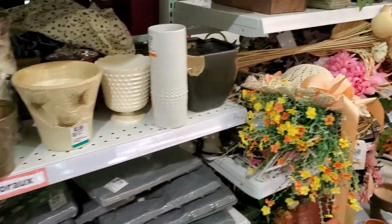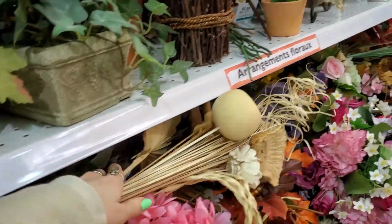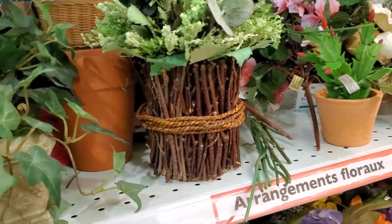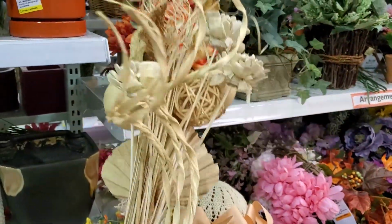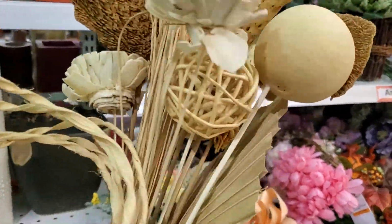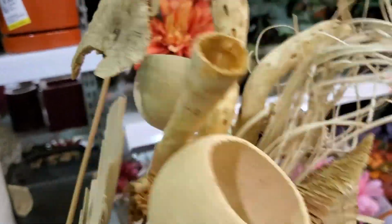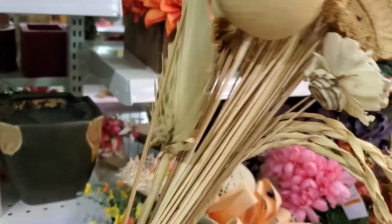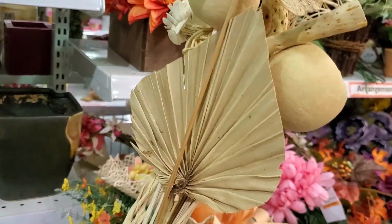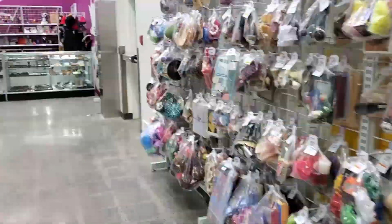I saw this from afar, which I kind of like. Oh, I'm stuck. Okay, I'm loving these right now. They're like natural flowers. These are kind of cool. Maybe not the ball, but I kind of like this. And then this fan flower here. Even this one right here. Yeah, I kind of like this. I think I'm going to put it in the carriage too.